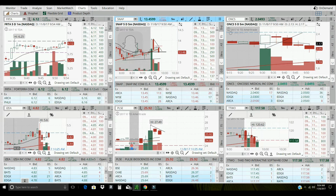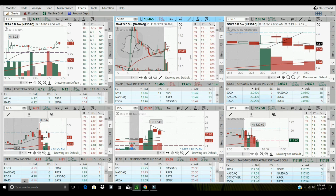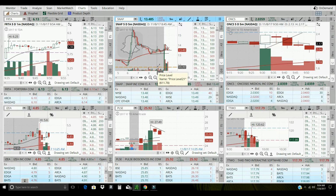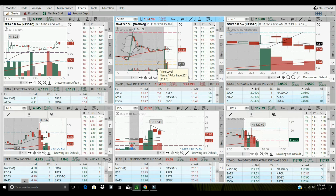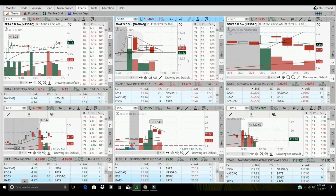I'll break back through the open. I'm gonna let this one ride out most of the day, see how low it can get. We have an overnight low down here around 1174, 72 area. We got the all-time low down here, 1133, 1130, 1128 area. So that's the trade for Snap.